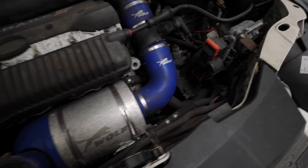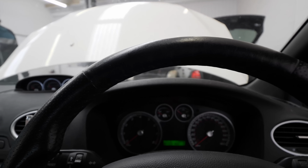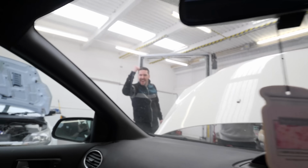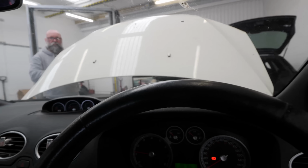Well, let's see if we can try and get it running now. Right, now my little jump starter does do. Oh yeah, we've got lights. Happy with that? Right, well, we won't leave it running for too long because it's all old fuel, but there you go, at least we've got the car running. Happy days.